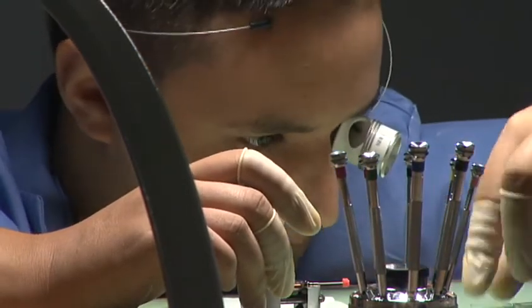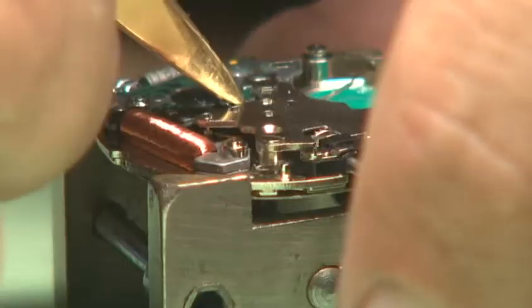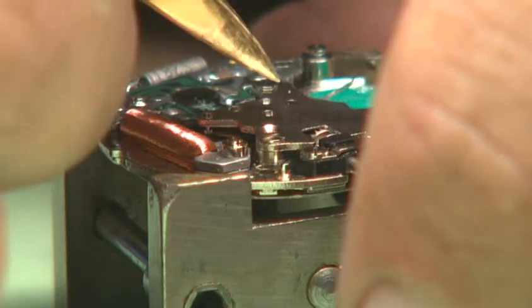I'm in this tiny little world with my loop, and the time goes by. It's an 8-hour day, and next thing you know, it's over with. And I can't wait to get back in here, like, every day.